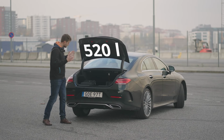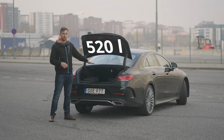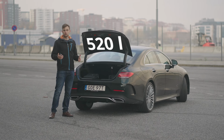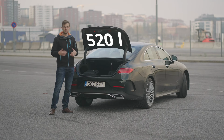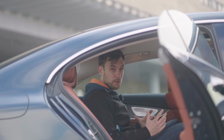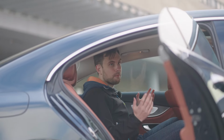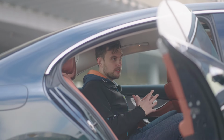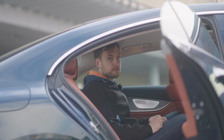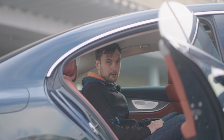And you can see that from looking in the rear luggage. It goes extremely far in, so using this for driving to the mountains and doing some skiing won't be a problem. The CLS is a coupe, but it's also a four-door. And how do you cram a coupe shape into four doors? Well, you have to make some sacrifices, and that is the space in the rear.